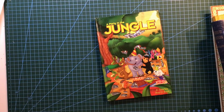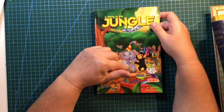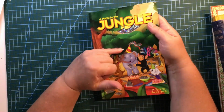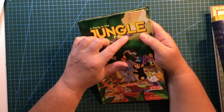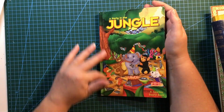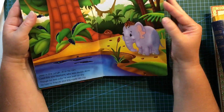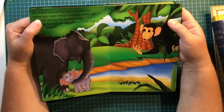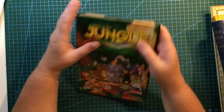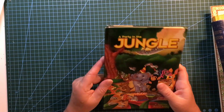Oh, I had one of these in my last haul video, I think. It's a sparkle board book. Now, I take the pages apart and I pull out the glittery foil that's in there, because underneath it's a whole page of that glitter foil, and I figure if I need any of that for a project, I will have some recycled ready to go. So that's what I will do with that. And then I can put the rest of it in the cardboard recycling bin.